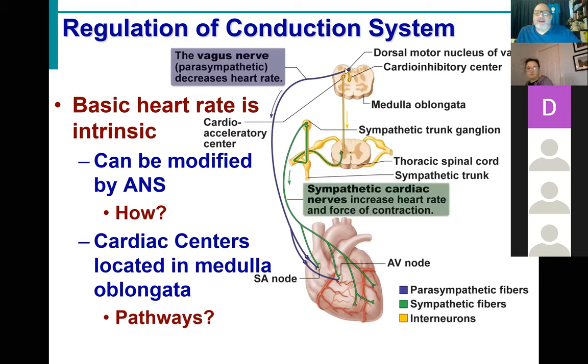Here we have our pathway in the parasympathetic from that vagus nerve. Here we have that pathway from the sympathetic into a chain ganglia up to that cervical trunk ganglion and then out to the heart from that sympathetic nerve.